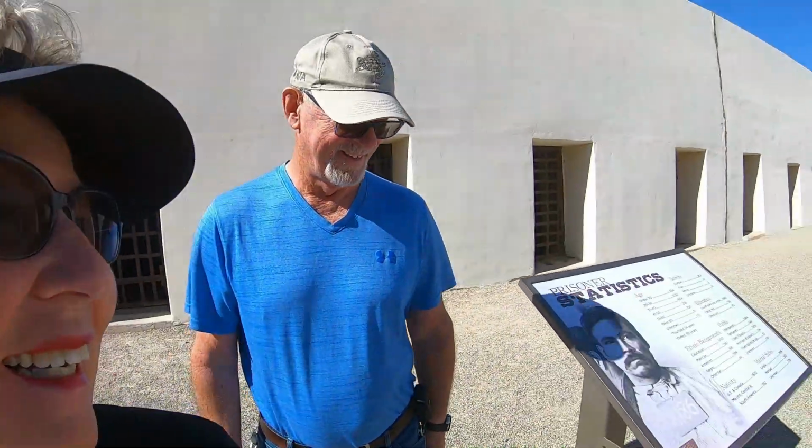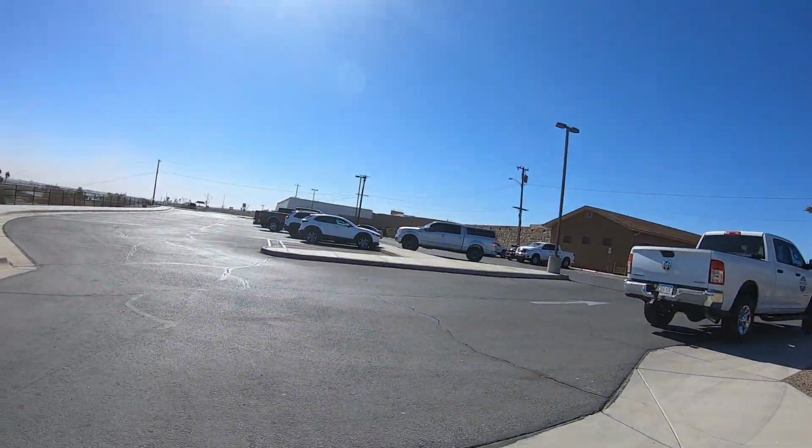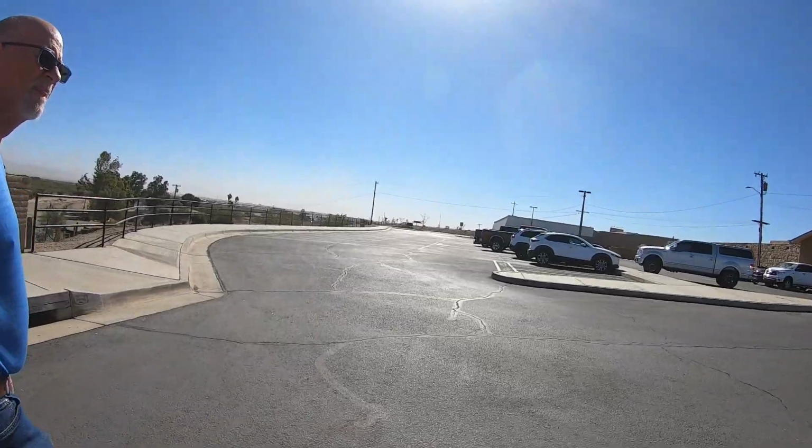Capture. Not captured to go in there, but capture. This concludes this part of our tour, and you never know what we'll do next, so hang in there.